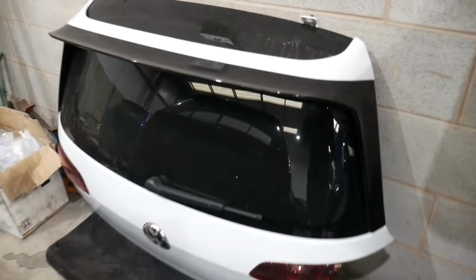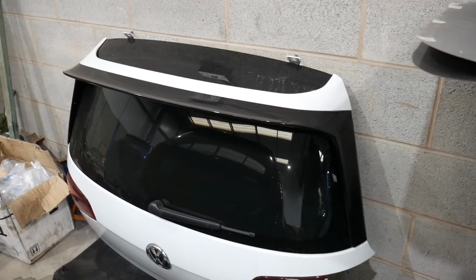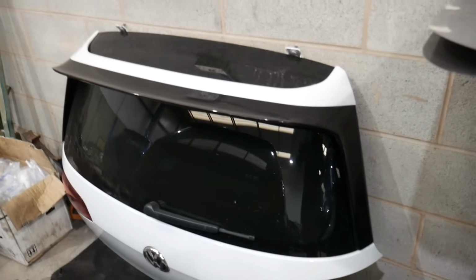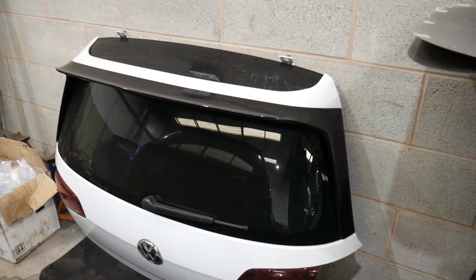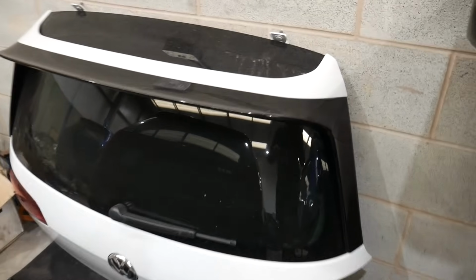So here's the boot. Someone had tried to remove this previously, because a lot of people like to put these on the Golf R or the GTI or whatever it may be. If you try and buy this spoiler alone from VW, it's around the £2,000 to £3,000 mark. It's an absolute joke. And then you need a different boot to be able to fit it as well. So yeah, someone had tried to remove this in the past and it was damaged.